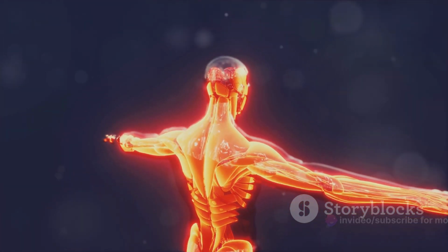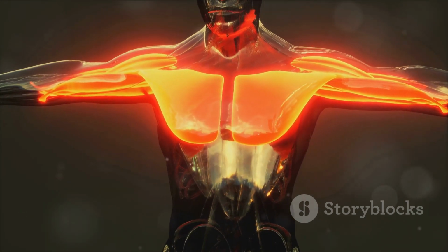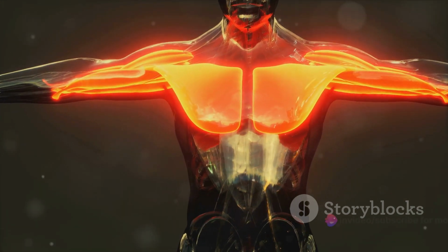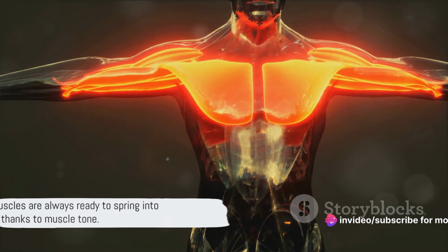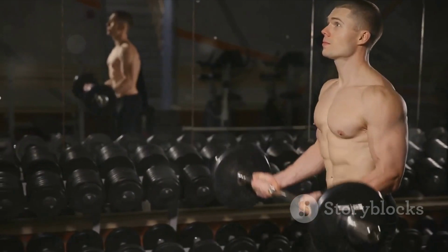It's a silent yet powerful force that keeps you upright and ready to respond at a moment's notice. Your muscles are always ready to spring into action thanks to muscle tone. The muscular system is a marvel of nature, enabling us to move, maintain posture, and perform countless other tasks.